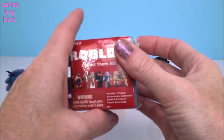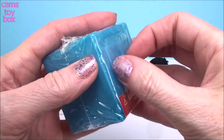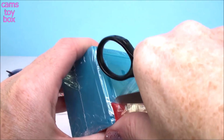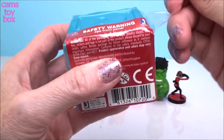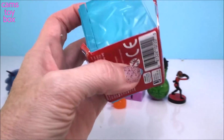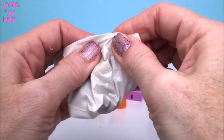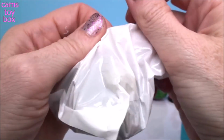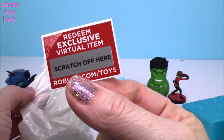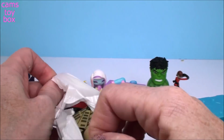Okay, our next surprise, our last surprise for today, is a Roblox Series 3 mystery box. Super cool Roblox characters that you can collect. And as you collect them, you can actually create your own characters because they come apart. I'll show you what I mean. Each one also comes with an exclusive virtual item that you can redeem. You scratch it off and then you put the code into the game.